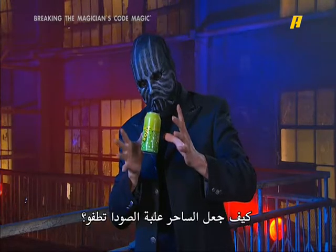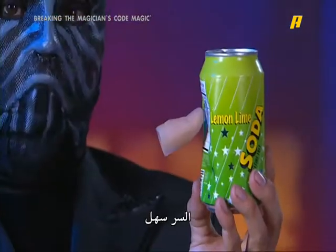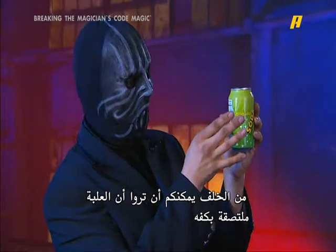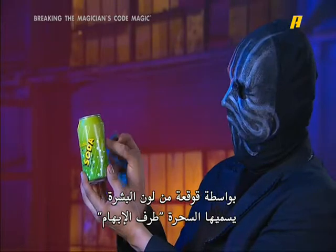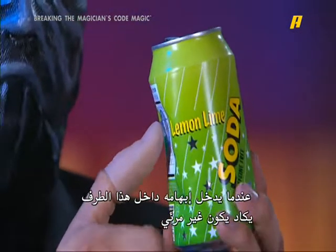How did the magician make the soda can float? This secret isn't too hard to put your finger on. From the back, you can see that the can is actually attached to his right thumb by a flesh-colored plastic shell that magicians call a thumb tip. When his thumb is inside this tip, it's virtually invisible.